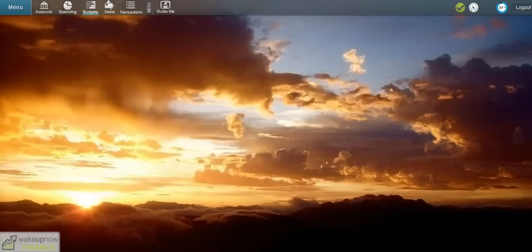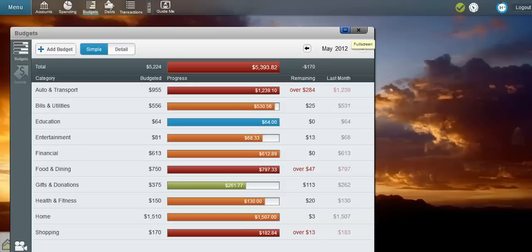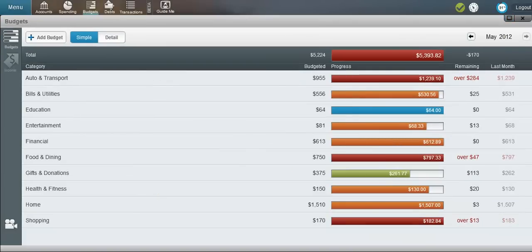Budgets. Most people don't have a budget. Even if they do, they typically don't keep it. This is going to take care of that issue. First, you're going to need to set up a budget. You need to know how much you're spending between your cell phone, your internet, your food, your health insurance or life insurance or car insurance and things like that. Once you have that, it shows what's budgeted for the month. You're going to have your progress, it shows what's remaining, and it even shows what happened last month, so that you can see how you've improved on a month-to-month basis.